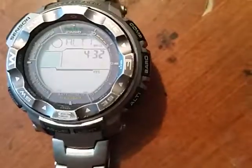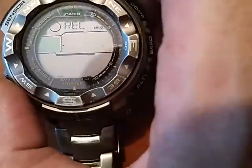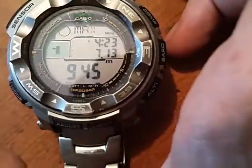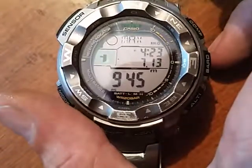The altimeter is really shitty. It's not that accurate. I don't like it. I don't use the altimeter. I don't trust it. But the barometer and the compass are good. Anyway, you can record your maximum altitudes, your minimum altitudes, your ascent, descent, and manual recordings of altitudes as well.